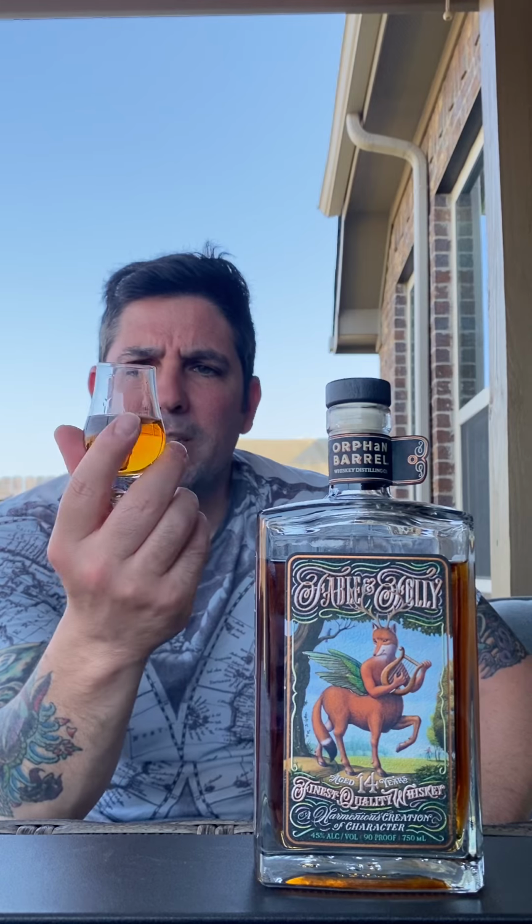$150. Let me see what kind of oil. It's got pretty good oil. I mean, it sticks on the side of the glass. Yeah, good oil. Really good oil on it. It's just got a weird, like I said, when you think of a whiskey, you think of Jack Daniels, all your traditional whiskeys. This doesn't smell like that at all. I guess that's what you get when you mix bourbon and whiskey. Spicy, high rye.